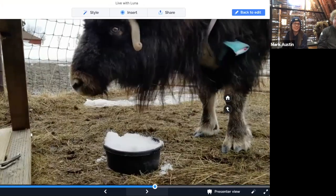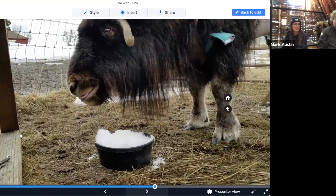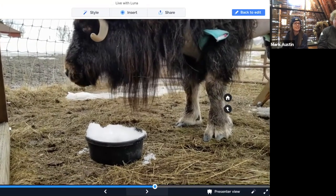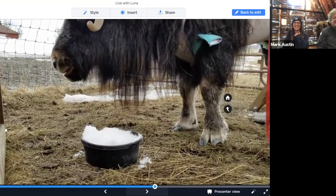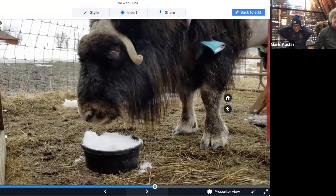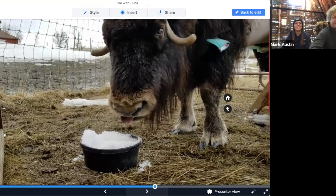This is her eating snow. As you can see, there's barely any snow anywhere else. I had to go and collect this for her because she would not drink any water. Such a diva. So, some little logistics in here as we move forward.